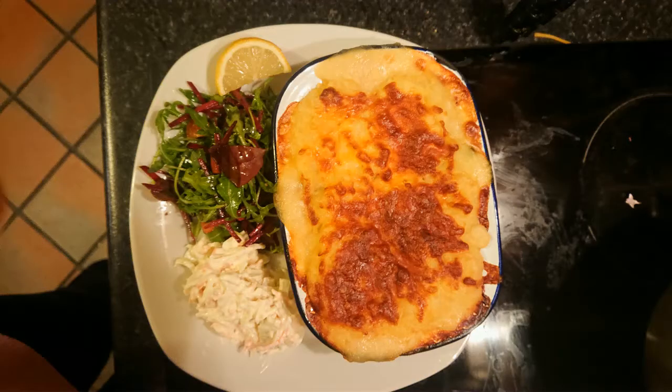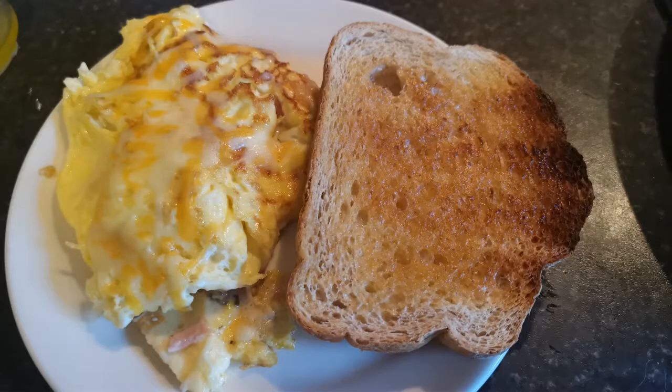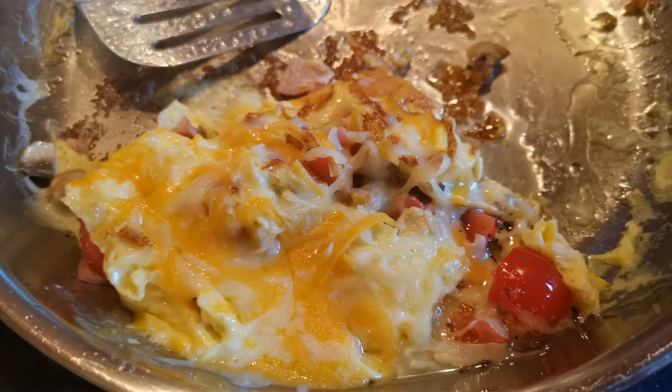So there you have it. There were our meals of the week. Sunday we were visiting for dinner, so I didn't want to go taking any pictures. We had pork chops with chips, so it was lovely to get it cooked for me. And so there you have it, the meals of the week.